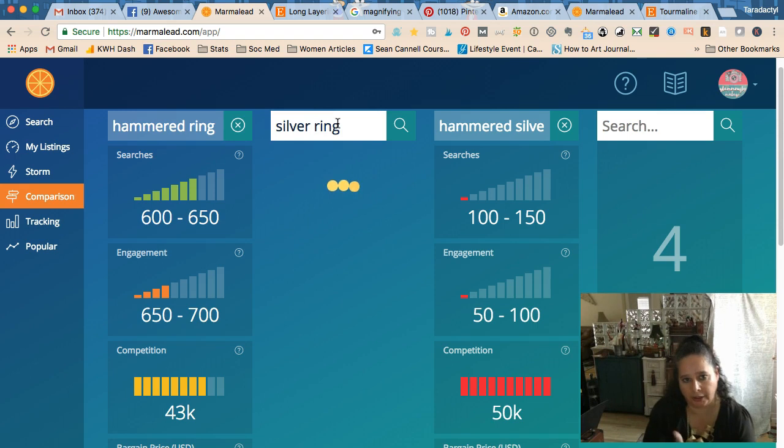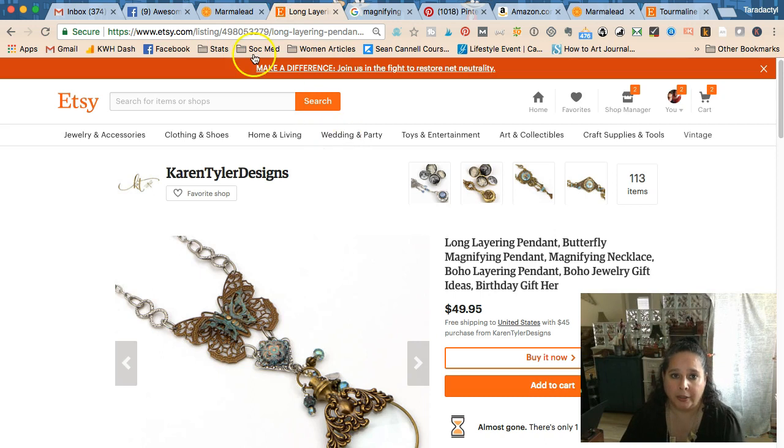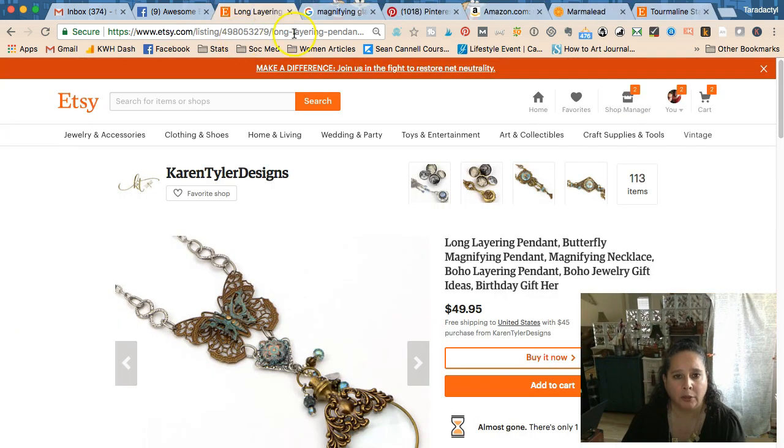So it looks good, and I'm not saying that you shouldn't use it. I'm just saying that jewelry makers, oftentimes I see they have hammered silvered ring as their first. We saw that on the one listing. They were like, it's a hammered silvered ring. You should love it, but it's not a thing in the real world. All right, so there you go, silver ring. So 600 to 5,000.